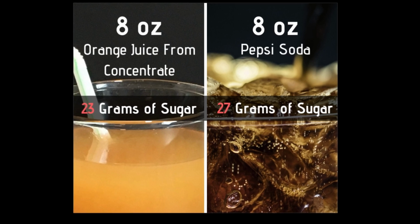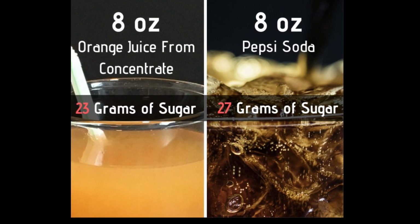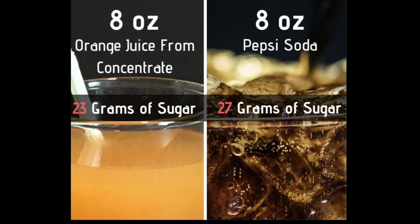In fact, a glass of orange juice from concentrate, like this one, contains almost as much sugar as a regular soda. For instance, 8 ounces of this soda has 27 grams of sugar. The same amount of orange juice from concentrate has 23 grams of sugar.